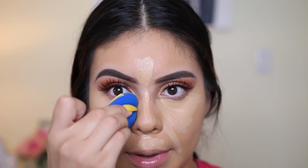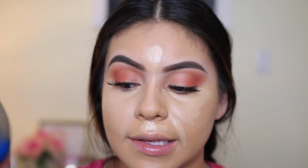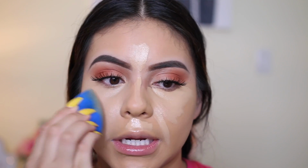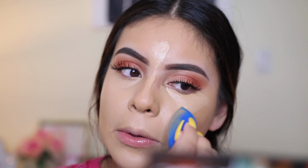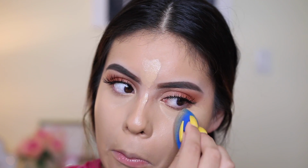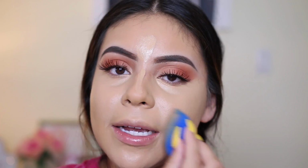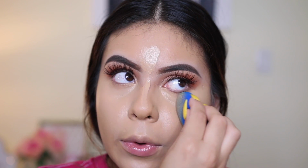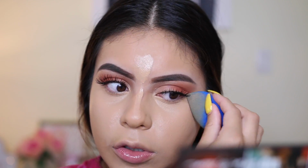Now I have really bad under eye creases. Even Tarte Shape Tape will crease on me, not as much as other concealers, but no matter what I do, it always happens. So I try to do stuff to trick the system with my under eye. But usually it always happens, which doesn't really bother me because I'm used to it at this point. I have concealers that crease on me way worse, and Tarte Shape Tape is one of the ones that doesn't crease on me as much, which is why I love it so much. But I love this concealer already.